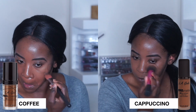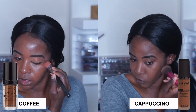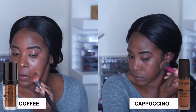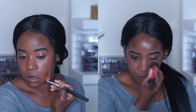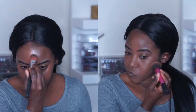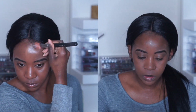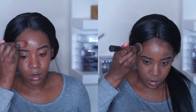Okay, so now that we've seen both of the Pro Matte colors, let's show you guys the difference between the Pro Matte and the Pro Coverage. Again, Pro Coverage is more of a dewy foundation. How will you guys know? Look for words such as dewy. This one says illuminating. What other words do they say on here? Medium, full coverage, flawless looking face. I think illuminating just gives it away that this is going to be a dewy foundation.